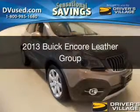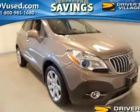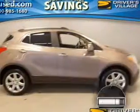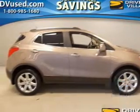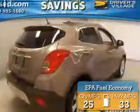This is a certified pre-owned 2013 Buick Encore. It's powered by a front-wheel drive engine and an automatic transmission. With fewer than 8,000 miles, this vehicle is like new. Great fuel efficiency saves you money by requiring fewer trips to the gas station.